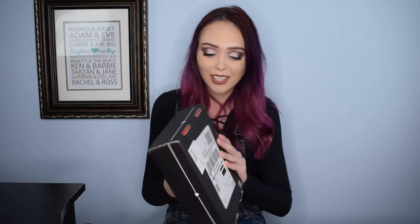I do have to say, I know everybody is getting a palette, and my last palette that I received had a nice little nick in it, so I'm hoping that doesn't happen again. But without further ado, here is the Boxycharm box. It is nice and big. I'm assuming that is because of that palette that everybody will be receiving this month, but who knows what else lies in this little black box of mystery. So without any further ado, let's jump right into it.